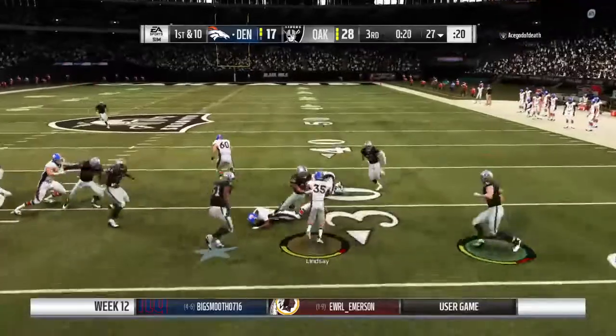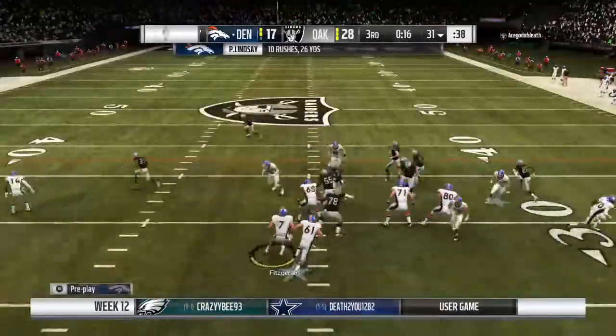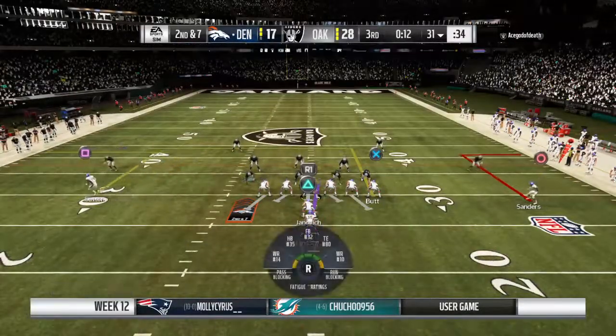Yeah, just something to build off of. That's what they're looking for here. Across the 30 to the 31-yard line. Give them 3 on first down. It'll set up a 2nd and 7.